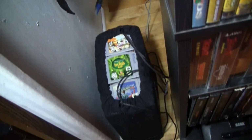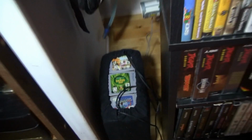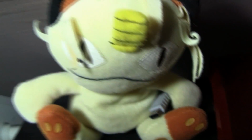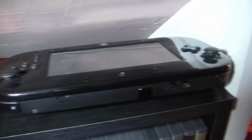There's not really a good spot to display them all. They don't have end labels or anything, so. Up top, we have Meowth holding on to a charger for the 3DS so it doesn't fall back there. Then we have the 3DS and the Wii U gamepad.